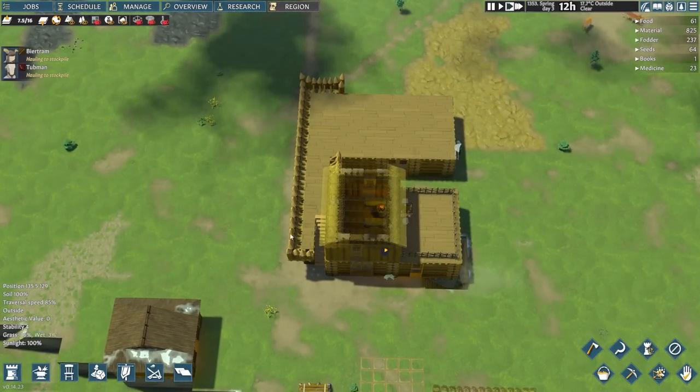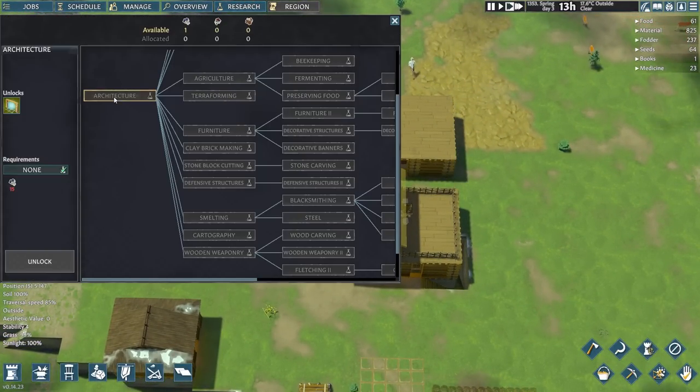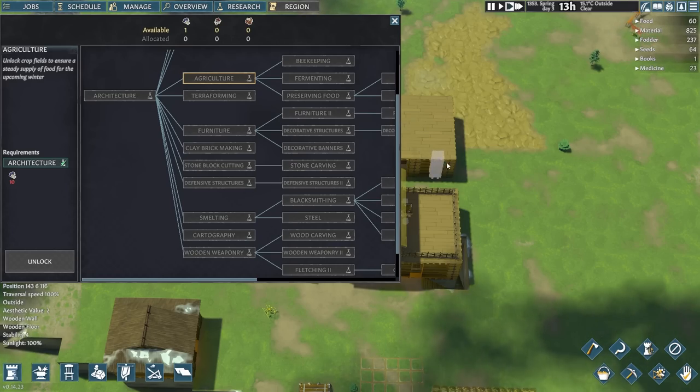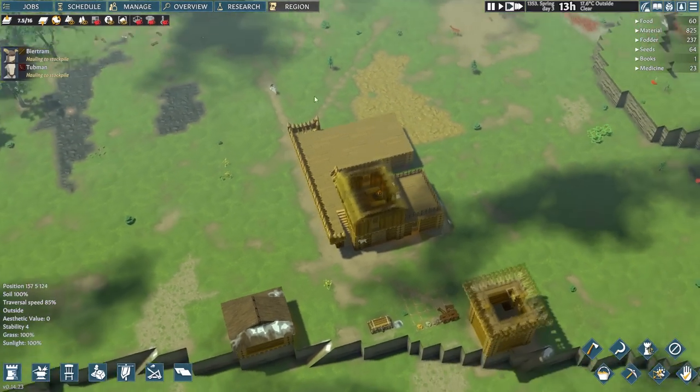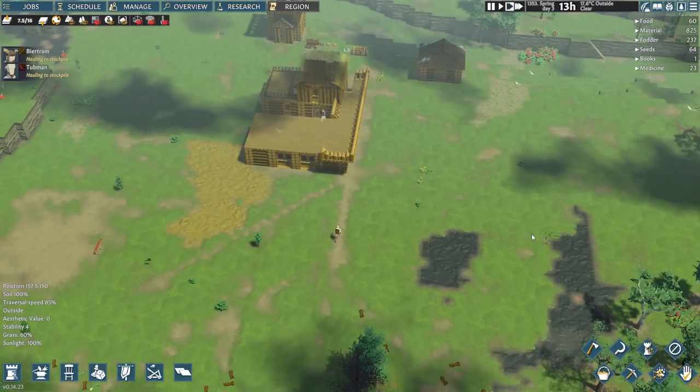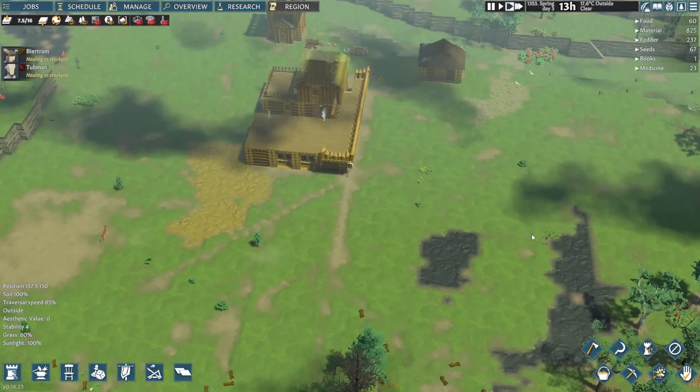Now, once research is underway properly, once we've gotten through architecture, the first thing on our list will be agriculture, so that we can actually get some farms down. And then beyond that, it's anyone's guess. I guess we'll have to see how the story of Frostgrave has been developing.